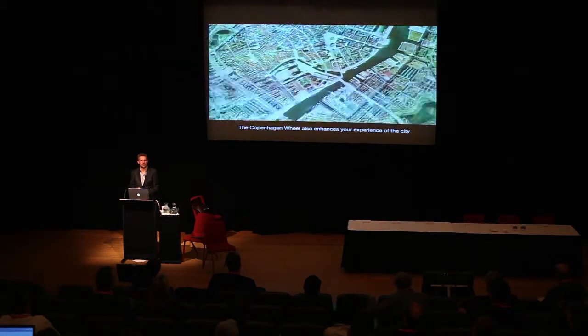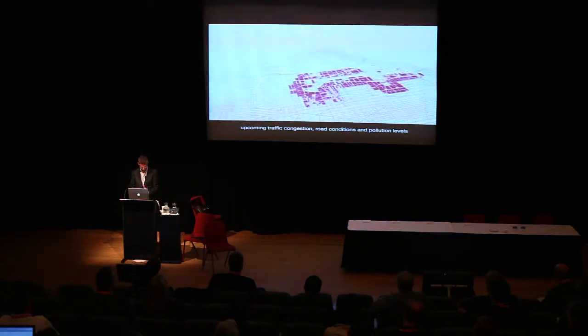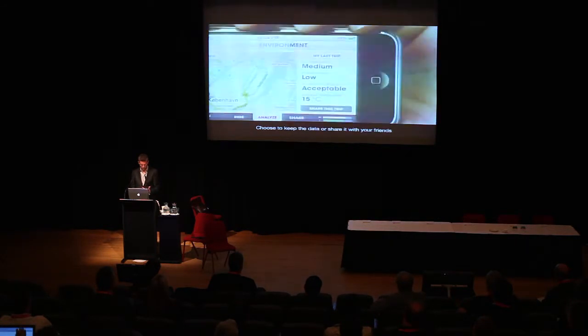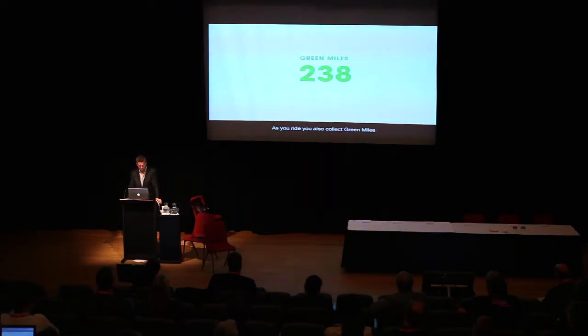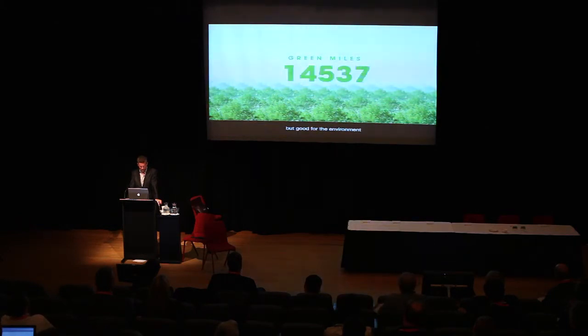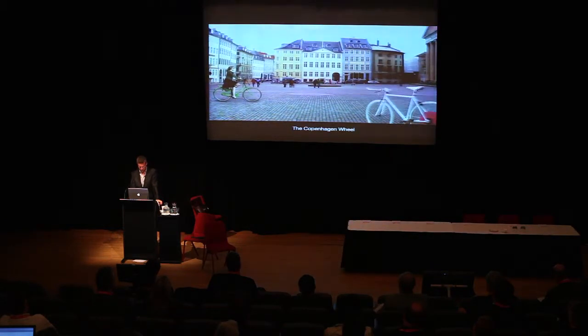The Copenhagen Wheel also enhances your experience of the city. It connects you with things a cyclist wants to know: upcoming traffic congestion, road conditions, and pollution levels. Choose to keep your data or share it with your friends and other cyclists through social networks like Facebook. As you ride, you also collect green miles. It's similar to a frequent flyer program, but good for the environment. Elegant, responsive, smart. A new mode of transport for a rapidly changing world. So turn on your life and turn on the city. The Copenhagen Wheel.